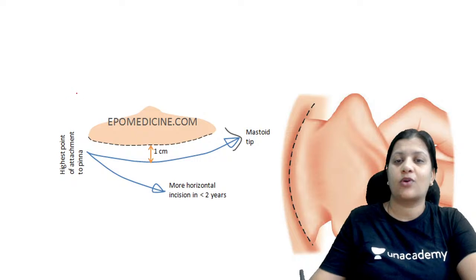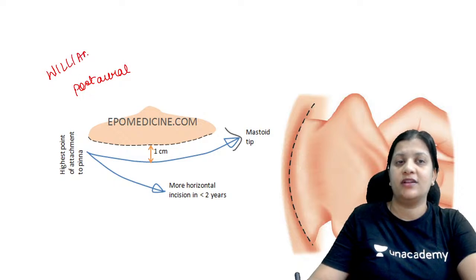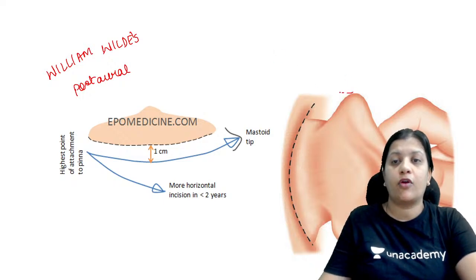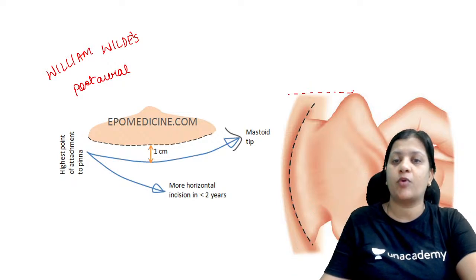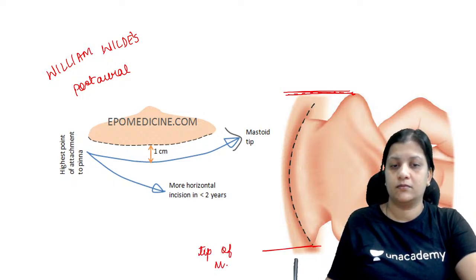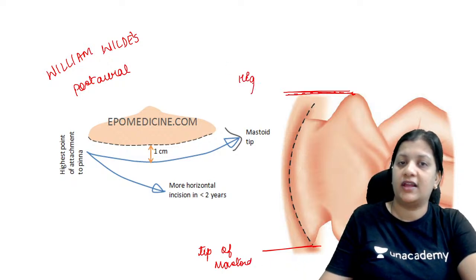The next one is called post-aural incision. This is also called Sir William Wilde's post-aural incision. So what is post-aural incision? This is an incision that begins behind the pinna from the highest point of the pinna. So this is your helix, the highest point of your helix. This is your first landmark. The second landmark is the tip of the mastoid.